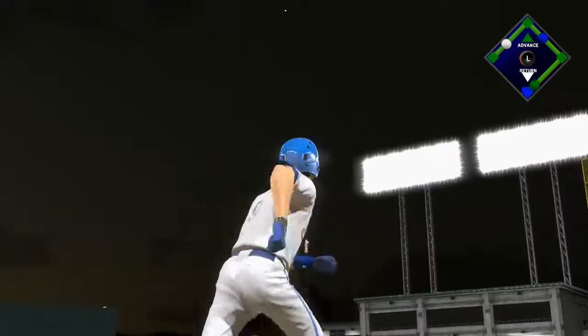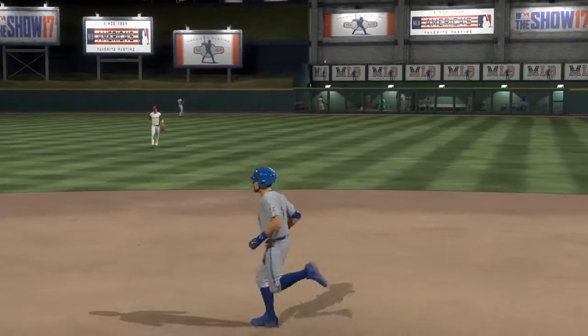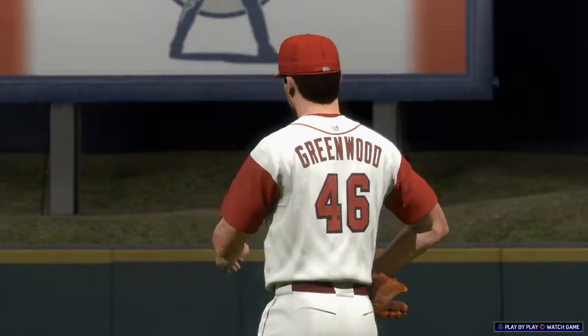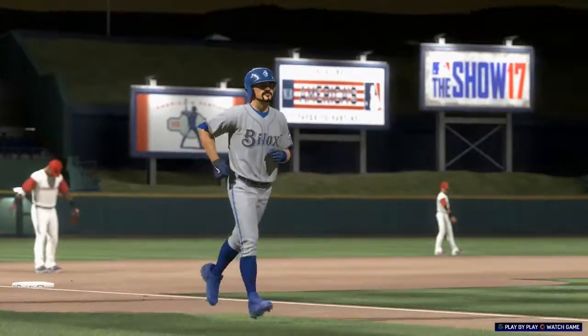Inning. Oh, get out, please. Get out. Get out. Get out. Yes, he got out. 8-12. So it's a 3-run shot to straightaway right field. His third home run of the ball game. We're only down by 4 now. Down to 4.